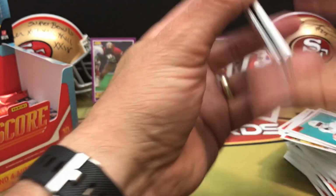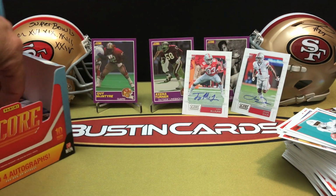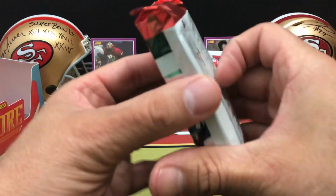So there we go. We're getting there. Every pack seems to finish up right now with a rookie quarterback.